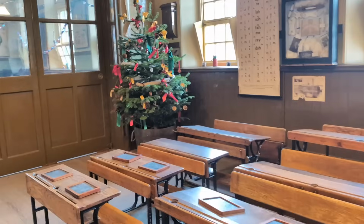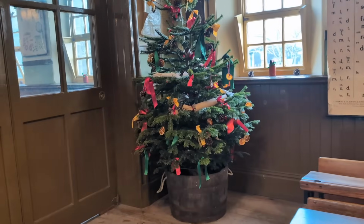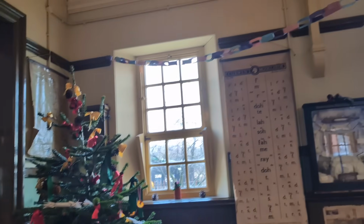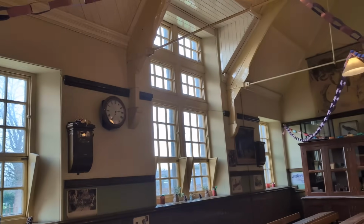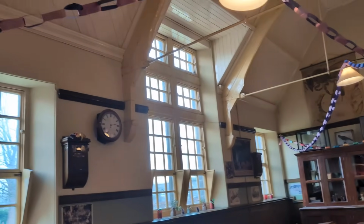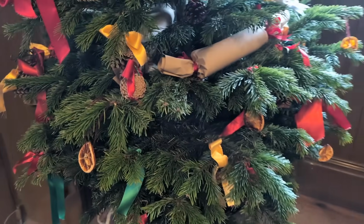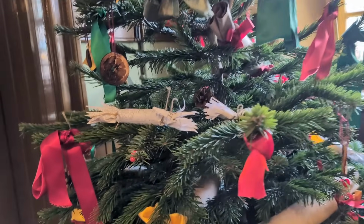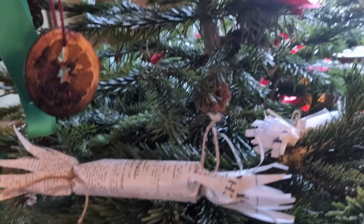In this classroom is a Christmas tree, which must have been quite the treat for the students, especially if their families couldn't afford them at home. The Christmas tree is decorated with dried orange slices, red, yellow and green ribbons, and even some newspaper and fabric Christmas crackers.